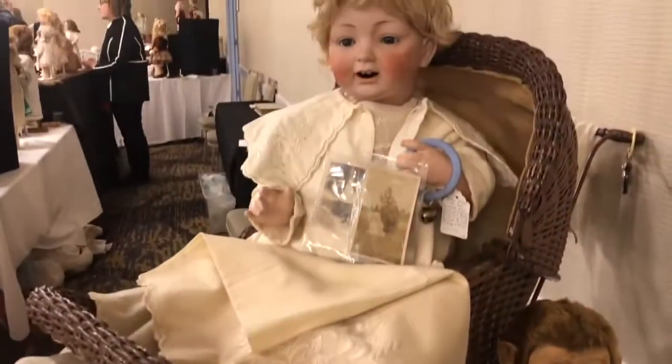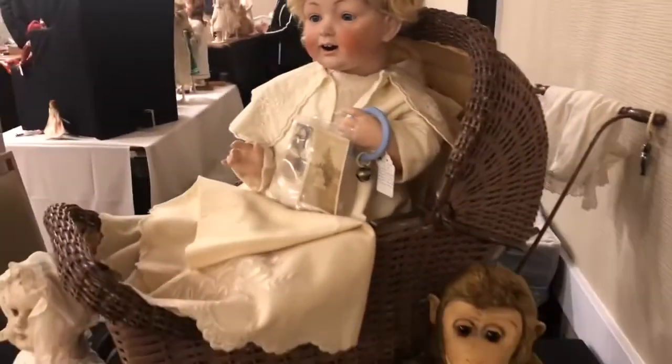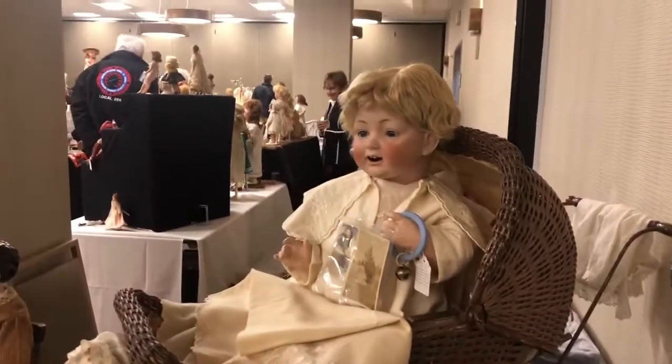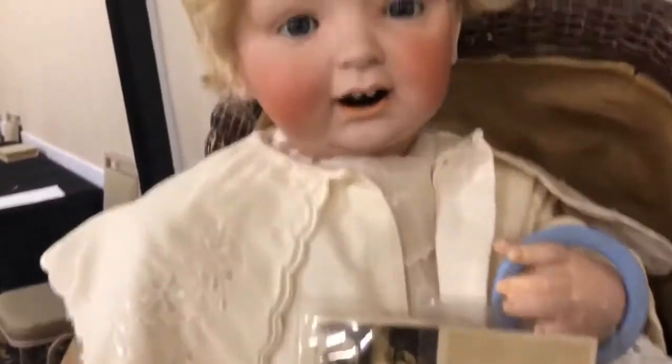Well, let's look at the buggy. So when they say extras, it's including the buggy. Let's have a look here. I mean, look at the monkey. Gorgeous. There's some wigs here, but let's just take a look at the face.